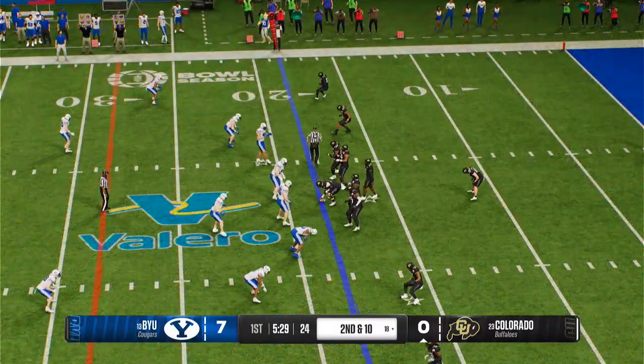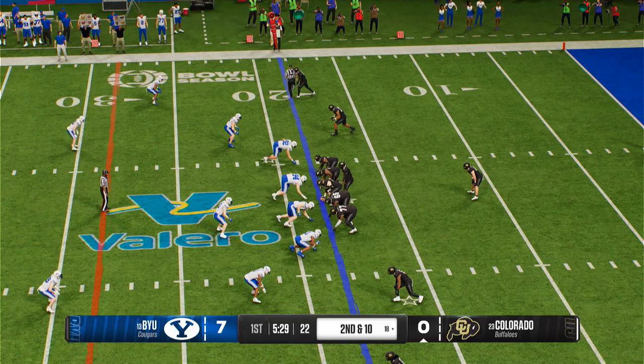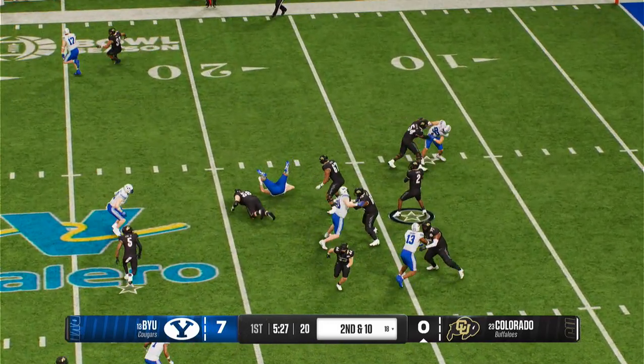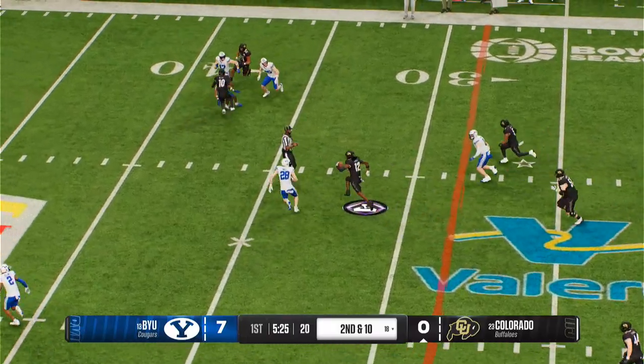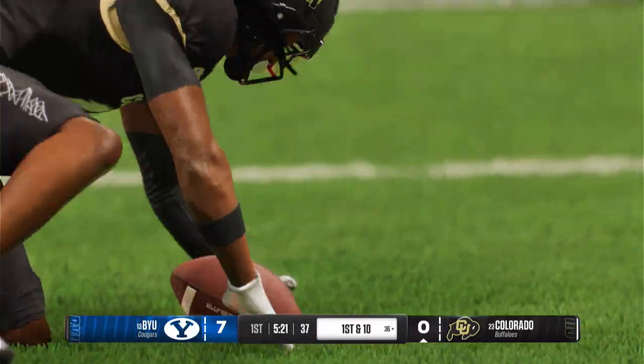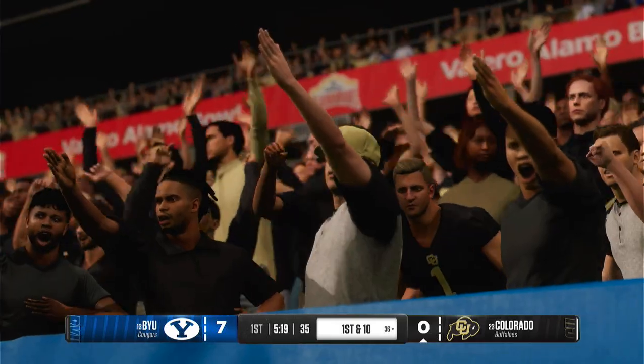Second down coming up. After the incompletion, back to the passing game. Got it in the middle, it's Hunter. That's the kind of play that can really get you going as they get it out to the 36.